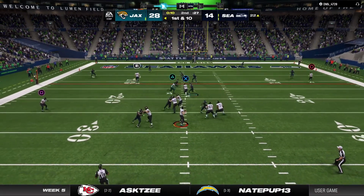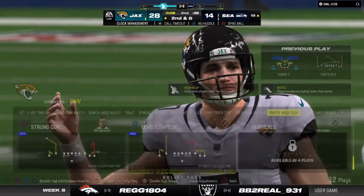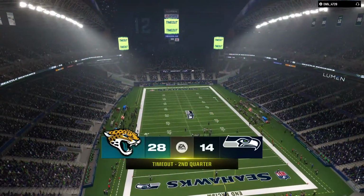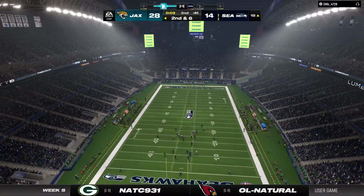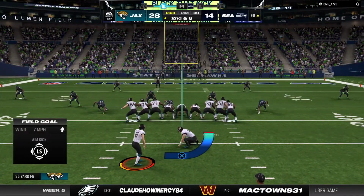Back to throw again. Middle of the field to Jefferson. Short completion, just 4 yards, and that will bring up second down. Now whistles and a timeout with 3 seconds left in the first half. So 3 seconds here remain in the half.